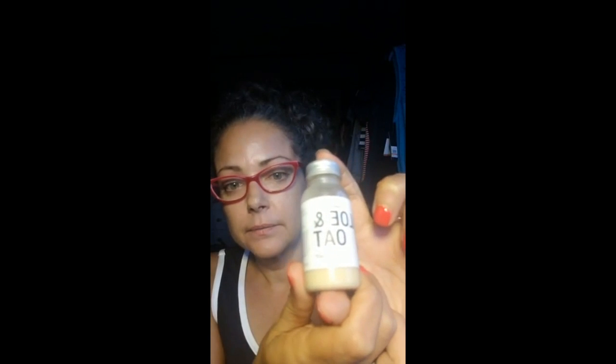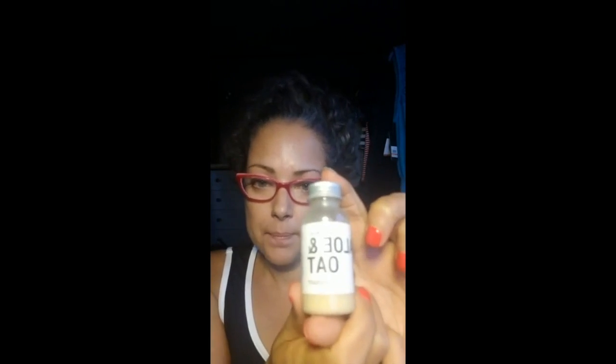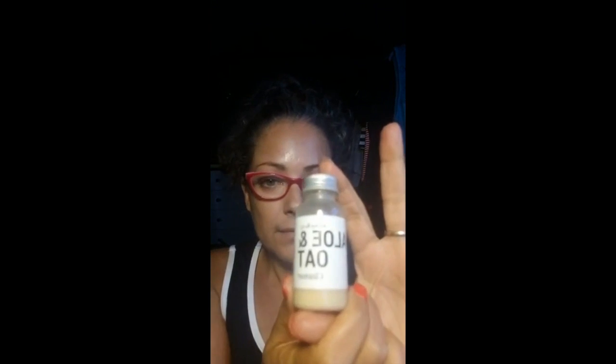Then I moved on to the aloe and oat cleanser. I use this AM and PM. Lovely. It just foams a tiny little bit. What I love about this is that everything is less is more, you know. If something is not working right for you, try less. I mean, really, I've learned that the hard way.